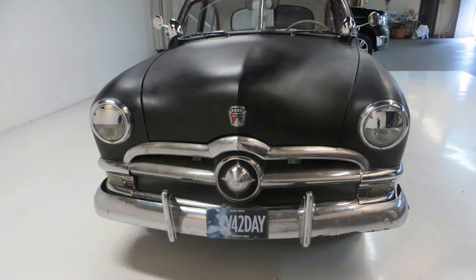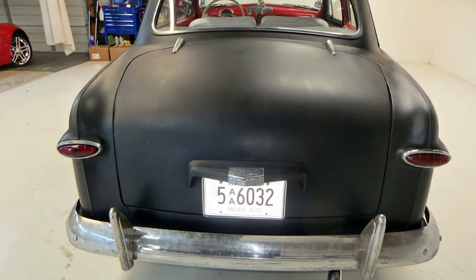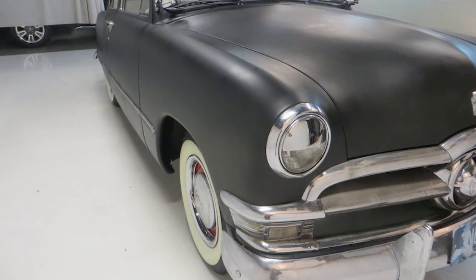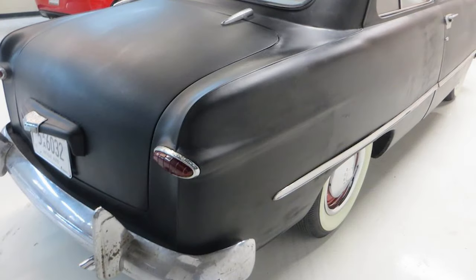The exterior of the car is painted in a hot rod black color, which is in good condition. The car is fitted with new Coker white wall tires, which have only been driven for approximately 50 to 60 miles. Overall, the car appears to be in excellent condition and seems to have a lot of life left in it.